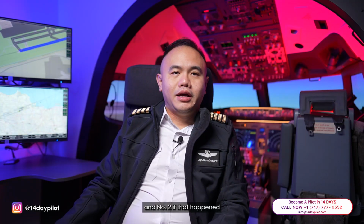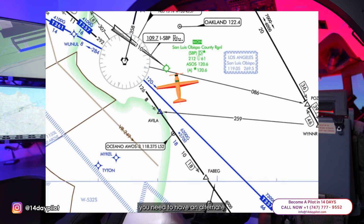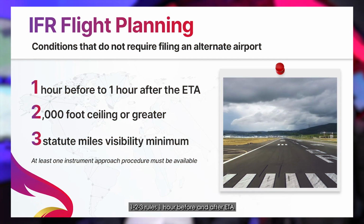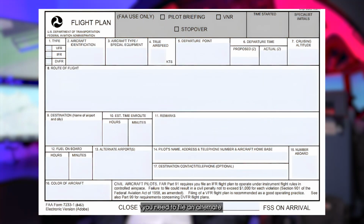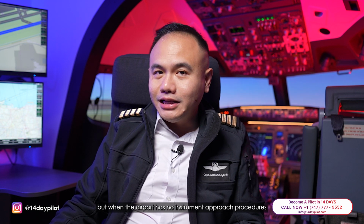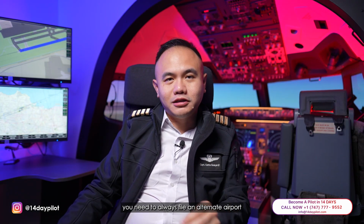And number 2, if that happens, you really need to file an alternate because you're flying to an airport without instrument approach procedures. Legally, you need to have an alternate. Remember the alternate regulation, right? 1, 2, 3 rule. 1 hour before and after ETA, if the ceiling is less than 2,000 and visibility less than 3 statute miles, you need to file an alternate if the airport has instrument approach procedures. But when the airport has no instrument approach procedures, you need to always file an alternate airport.